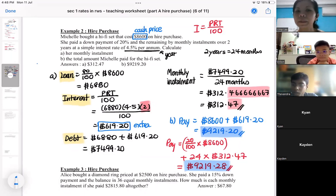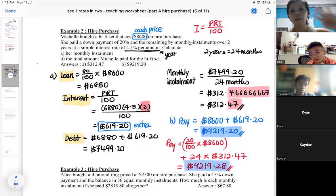Okay, so that is the idea behind hire purchase. The person selling the hi-fi will still receive the 8,006. It's just that Michelle owed the bank. The bank helped her to pay up. I got previous students who always get confused at hire purchase. If the exam changes the phrasing, they couldn't understand anymore. Okay, so take note.